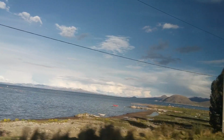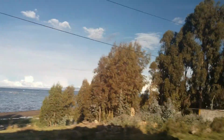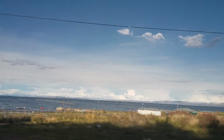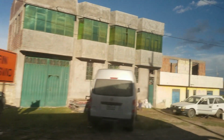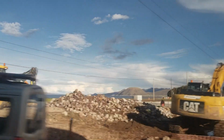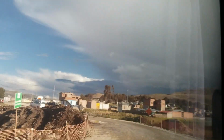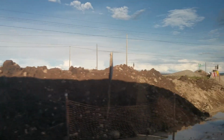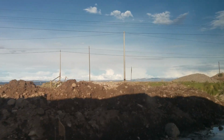The time right now is probably about 5 o'clock in the afternoon on Friday, January 5th. Yeah, so if you guys never seen Lake Titicaca, this is it. This is a little southeast of Puno. This bus is headed to a place called Desaguadero, which is on the border of Peru and Bolivia. You can see over there to the right some mountains. So a lot of construction going on, new bridges being put in. A lot of activity down here.